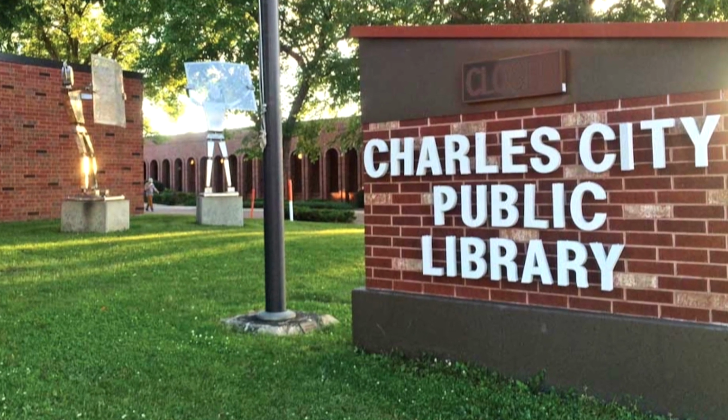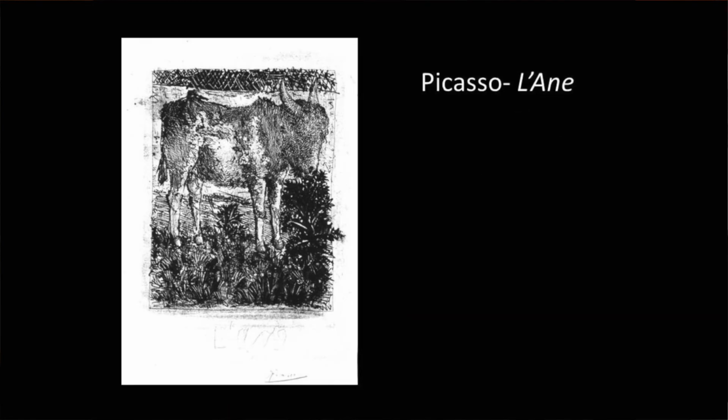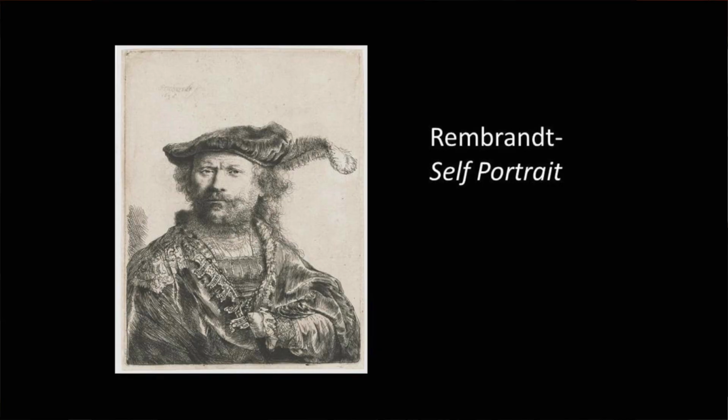What are some of the major artists that you have artwork for here? So we've got a Dali, two Picassos, and four Rembrandts that are kind of our big ticket ones. How does a library acquire these pieces like this? John Arthur Mooney was a local Charles City person, and on his death he donated his art collection and his book collection to the Charles City Public Library. For the first 50 years they all sat in crates.